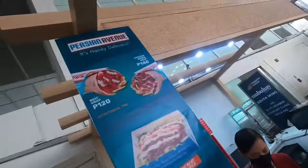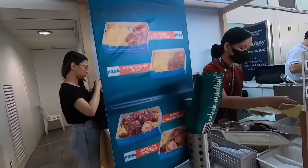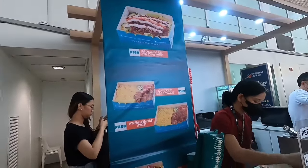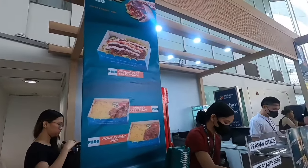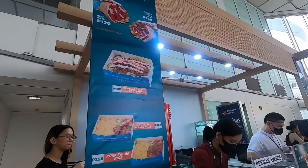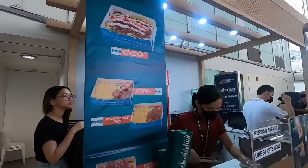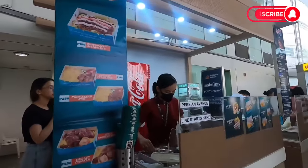Alright, so I'm not gonna get those smidgets, those donut holes, but this kind of looks good right here. I want these boxes. Everything now is in pesos. Beef wraps, boxes, grilled chicken boxes, pork kebab too. Chicken kebab and rice is 180 pesos. It's like $3 for chicken kebab and rice, so I'll do that.